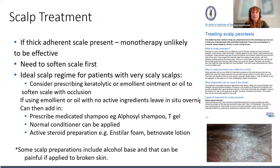A common scaly condition is scalp psoriasis, or even some forms of eczema where you can get thick scale buildup on the scalp. Quite often with treating scale on the scalp, the really key principle is using a number of products. Using one product by itself is rarely useful.